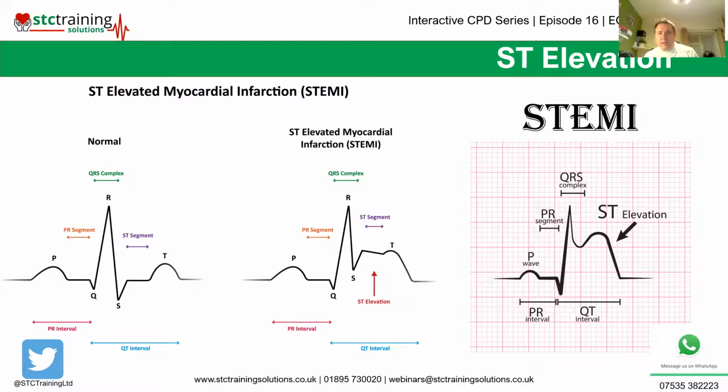So that is what we mean by ST elevation. As I say, in a patient that presents with symptoms that could be a heart attack, if you see ST elevation in more than one lead, we're going to call it a STEMI, an ST elevation MI. That is diagnostic of heart attack. And these patients go to the primary PCI labs.